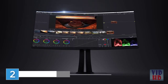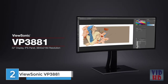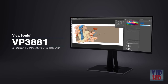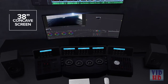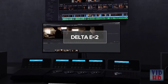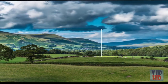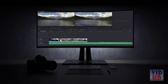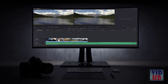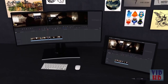With a sleek curved screen and stunning WQHD plus 3840 by 1600 resolution, the ViewSonic VP3881 monitor elevates your viewing experience from flat to panoramic. Colorful curves are ahead thanks to an expansive 38-inch concave screen and a factory-calibrated delta E less than 2 value that delivers incredible front-of-screen performance and color reproduction. With an ultra-wide 21:9 aspect ratio, a frameless screen with ultra-thin bezels, and integrated speakers, this monitor delivers amazingly immersive images ideal for video editing, content development, and other color-critical applications.